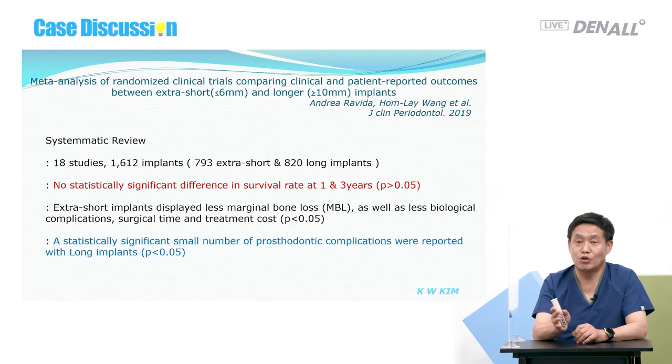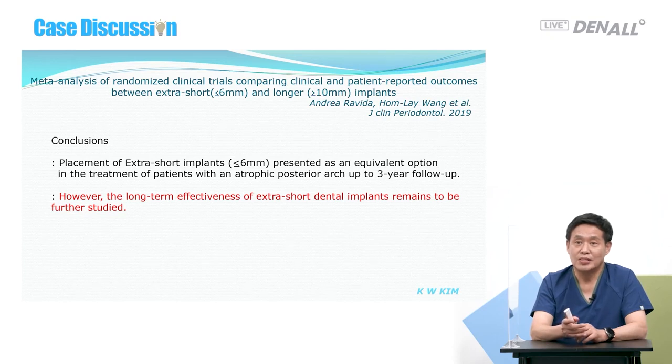And when it comes to extra short implants, marginal bone loss was less, biological complications were less, and surgical time and treatment cost were also less. However, when it comes to prosthetic complications, the long implants reported significantly fewer. The conclusion was that for 6 millimeter or less extra short implants, with 3-year follow-up in the atrophic posterior side, it could be an option, but long-term effectiveness of extra short dental implants requires further study. That's the conclusion. So I find that short implants may not be good for prosthodontic treatment.